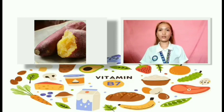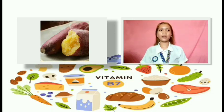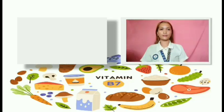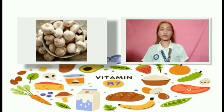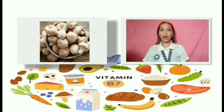Fifth, sweet potatoes. Sweet potatoes are full of vitamins, minerals, fiber, and carotenoid antioxidants. They are also one of the best vegetable sources of biotin. Sixth, mushrooms. Mushrooms are nutrient-rich fungi that offer several health benefits, including ample biotin. In fact, their high biotin content protects them from parasites and predators in the wild.